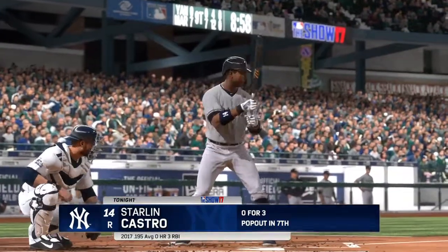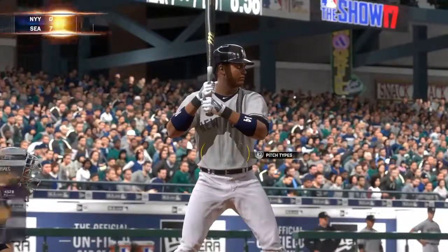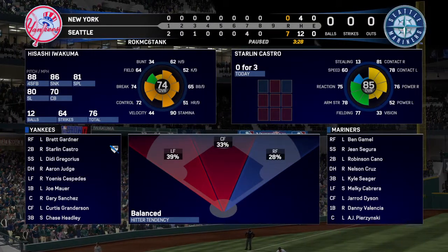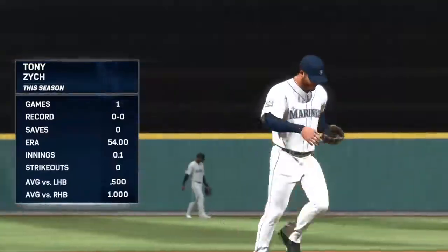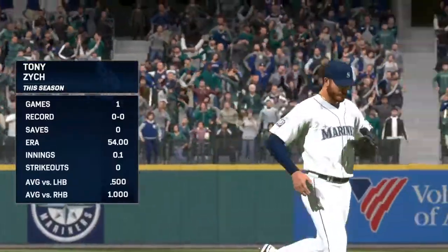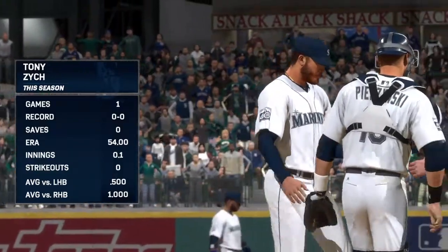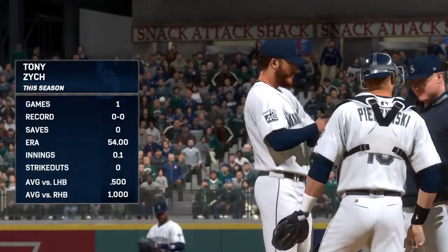Here's Starlin Castro. No hits in 3 tries so far. He's struck out once. Second base. Tony Zych enters from the pen to begin the frame with a sizable lead with which to work. For the Mariners, number 55, Tony Zych.